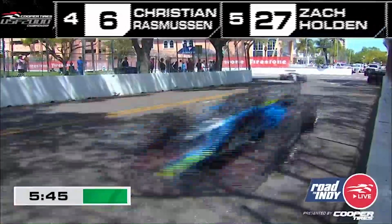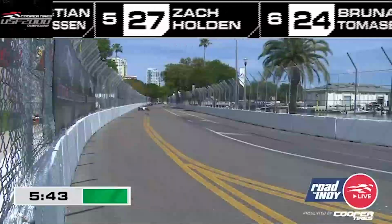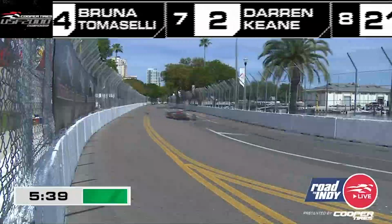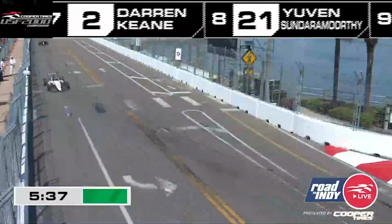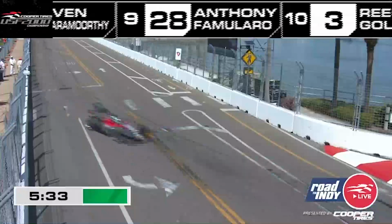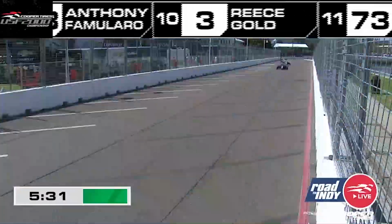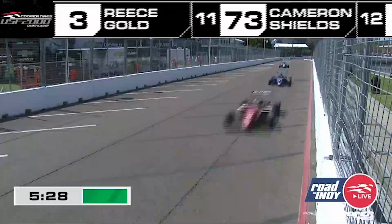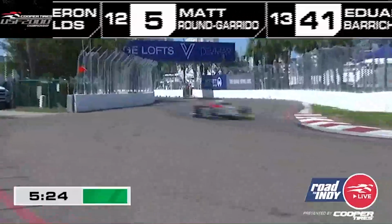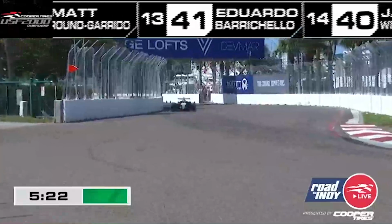It's been a heck of a run thus far for Braden Eves, but Darren Keene, the man on the move. We talked about his dilemma yesterday. Started 19th, has now worked his way into the 7th position. 5 minutes remaining in race number 1. Darren Keene out of Boca Raton, Florida. The Cal Development, Keene Architectural Works entry for Cape Motorsports.